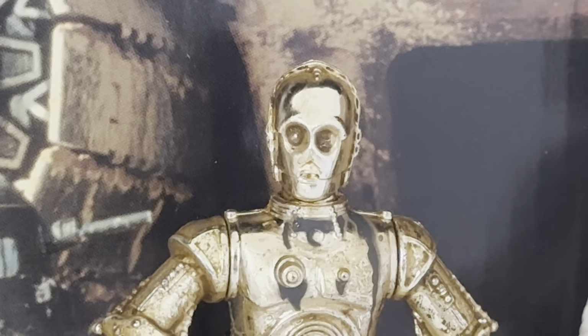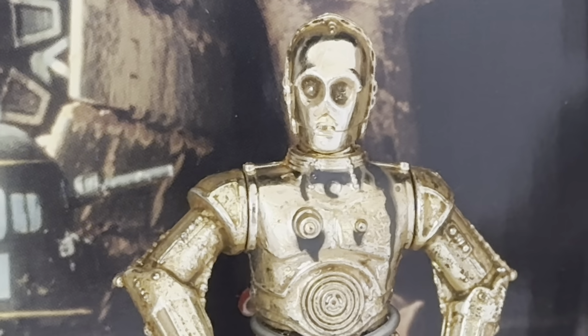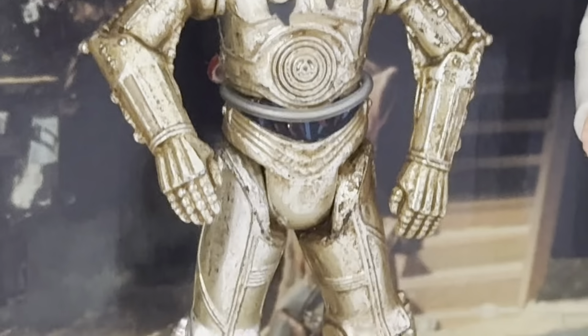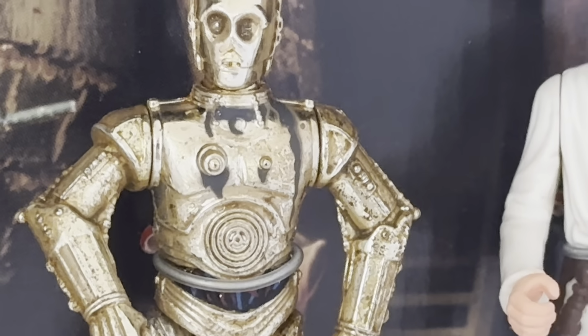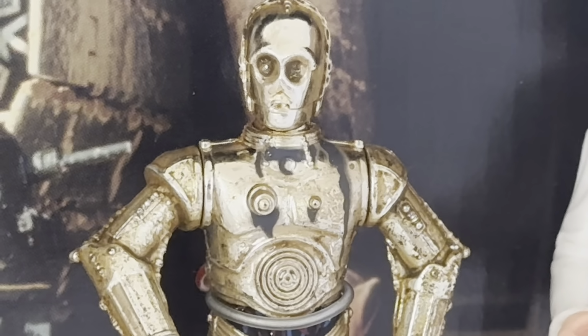He wasn't in the best of conditions. It was given the task for Luke to clean him up in the bath and get him spick and span ready for the work. So that is C3PO, and I suppose he does look good for this particular scene.